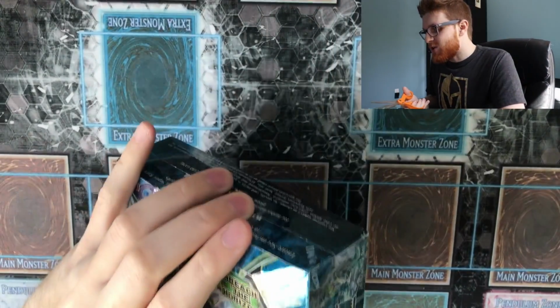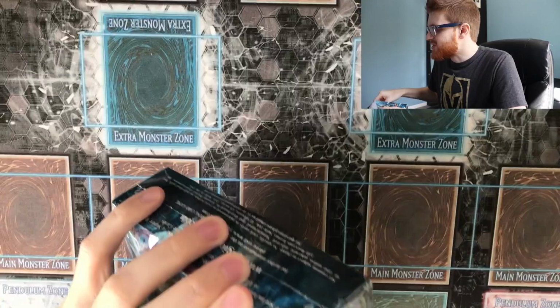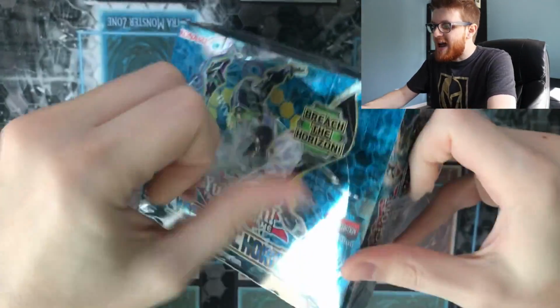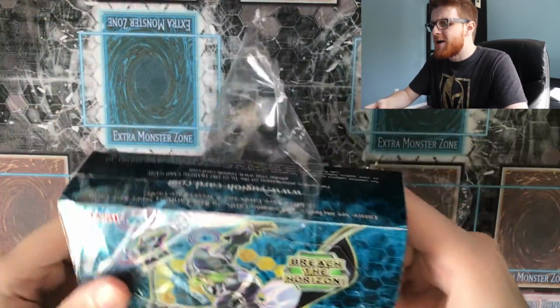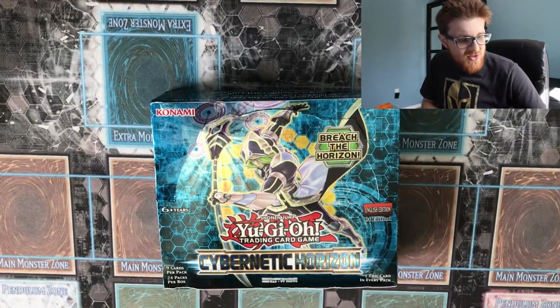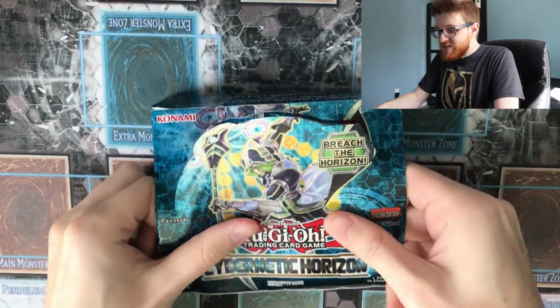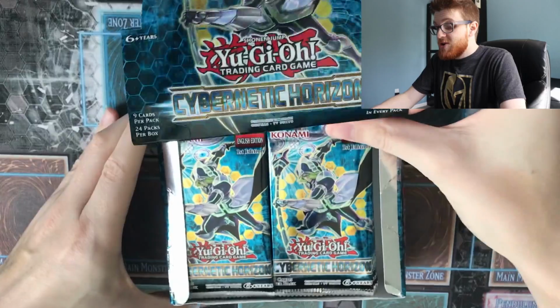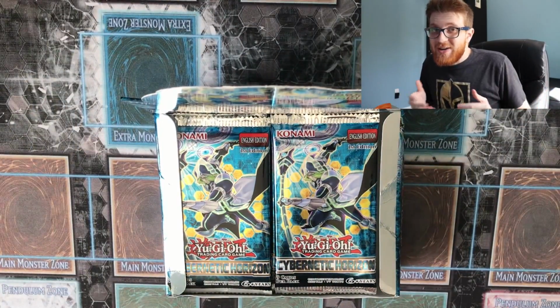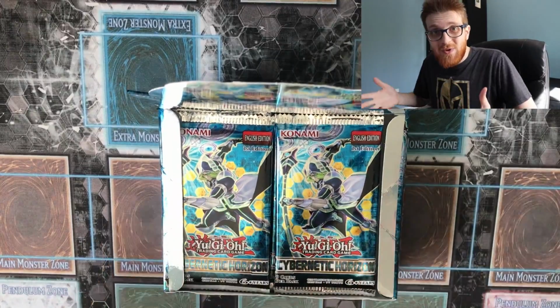So Cybernetic Horizon, lots of interesting cards in here. It's not one of, I would say, the best sets that we've ever had, but I think there's some pretty cool cards in here overall. We've got Borosaur Dragon, we've got the introduction of the Danger cards, some things that I've actually wanted to get, so if we get them in here, that's honestly the best case scenario, but ultimately, it was all for charity, so I don't really care. I just wanted to share this with you guys and share that awesome story.